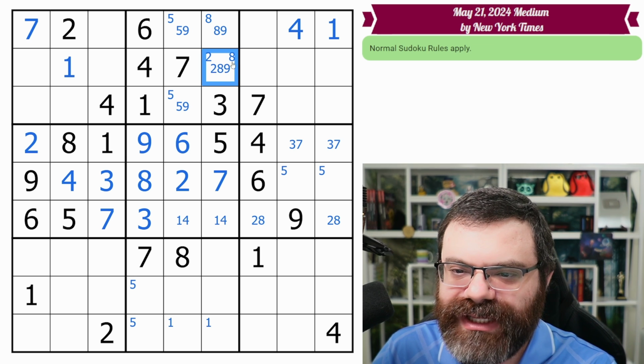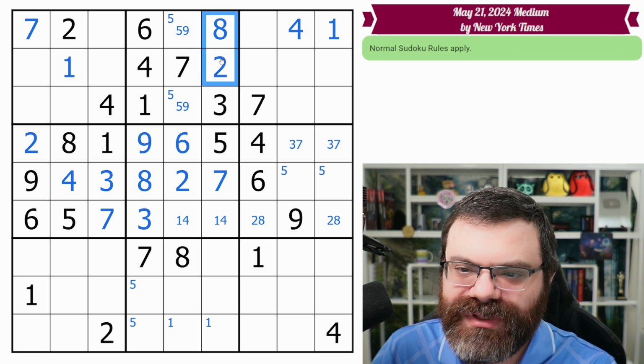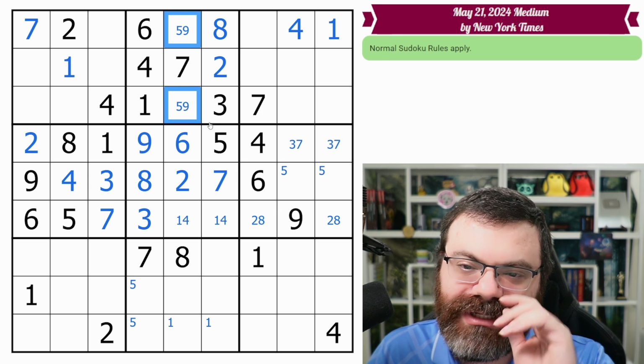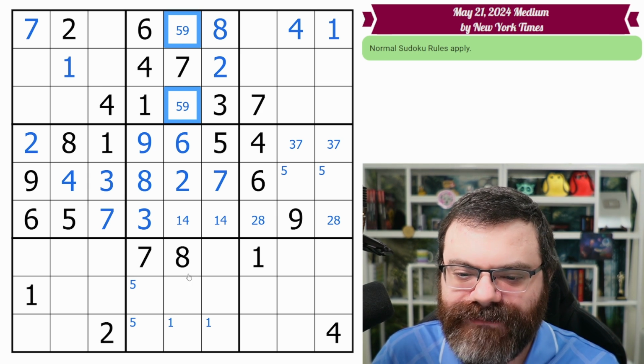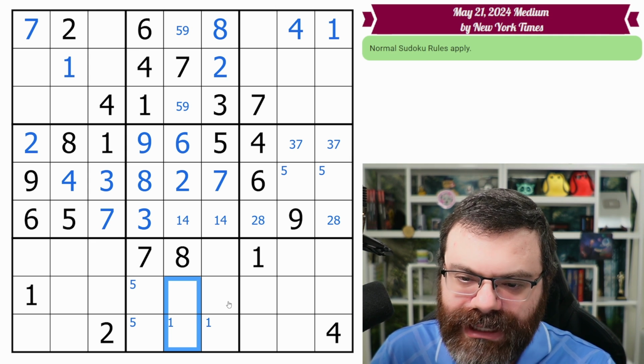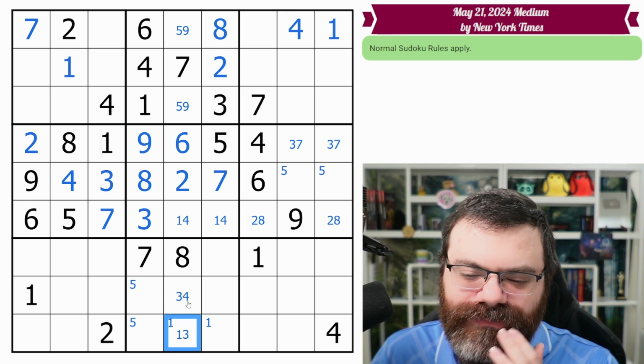Now that 2, when we place it, it used up an 8 corner mark. So now we have a hidden single 8 as well. So we place the 2 and 8. That's the power of our corner marks. We didn't have to rescan that. We also end up with this 5, 9 pair in this box. That affects the column, leaving 1, 3, 4 behind. So we can just place 1, 3, 4 here, and then remove the 1 and the 4.